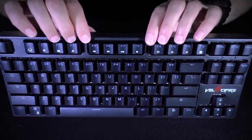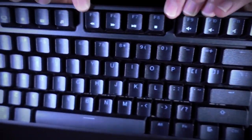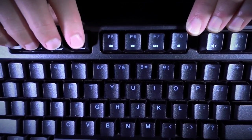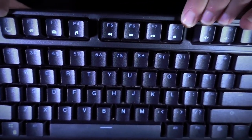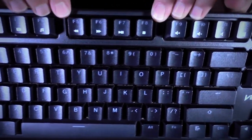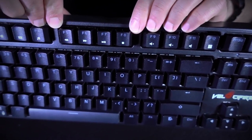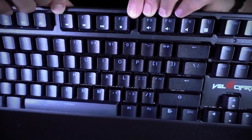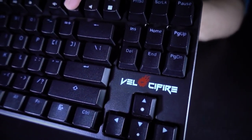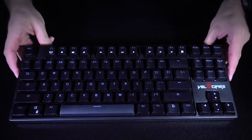Only other thing I'm going to point out, as you can see, the secondary legends for like the media functions on the F keys, those are decals. I can see they've got a little bit of height to them there. They're just decals. If you use them a lot, I guess they might wear out over time, but everything else is double shot. These two, brightness up, down, they're decals. But that's very standard, almost always the case.